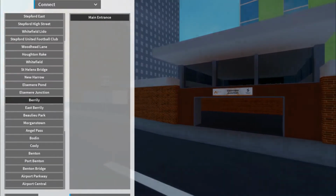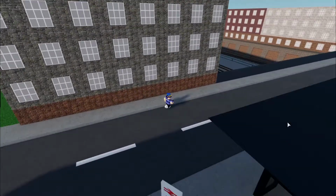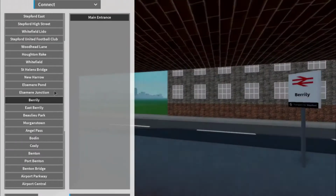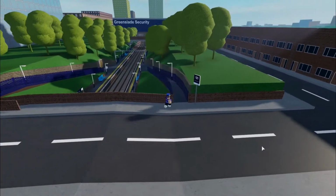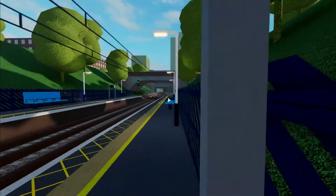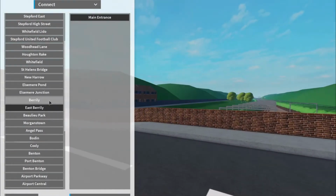Next, to Barely. If we just walk down the, there's no road down. Right there is Barely Sidings, yes. Moving on to East Barely. As we have seen from the sneak peek, East Barely. Nice, they have the old benches.